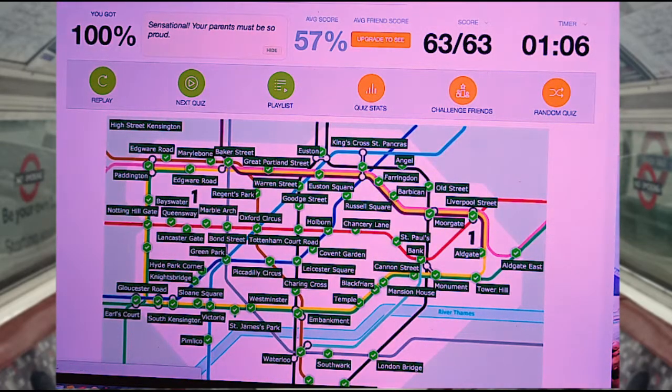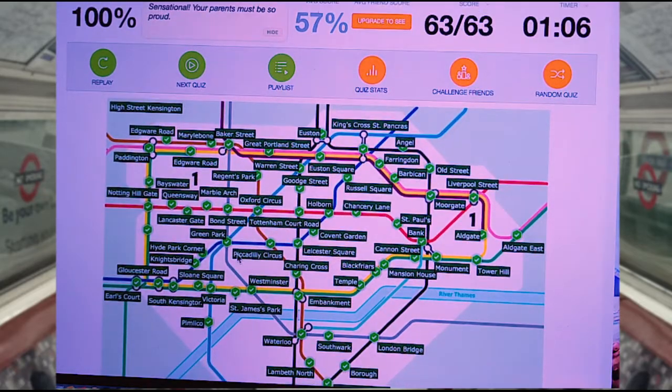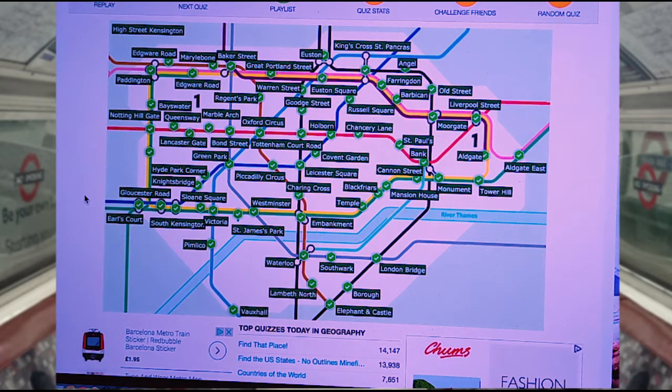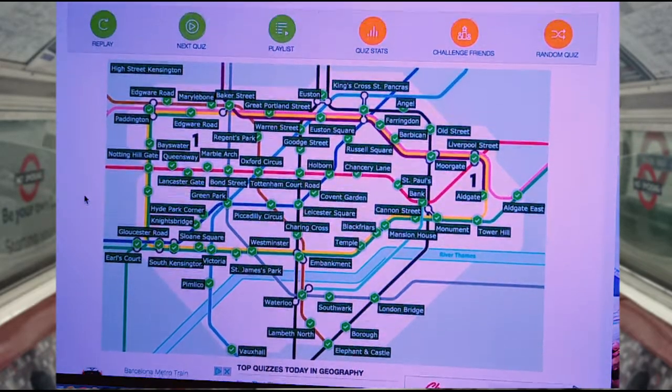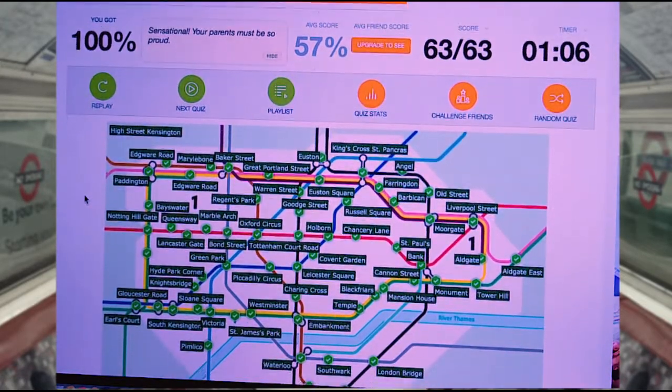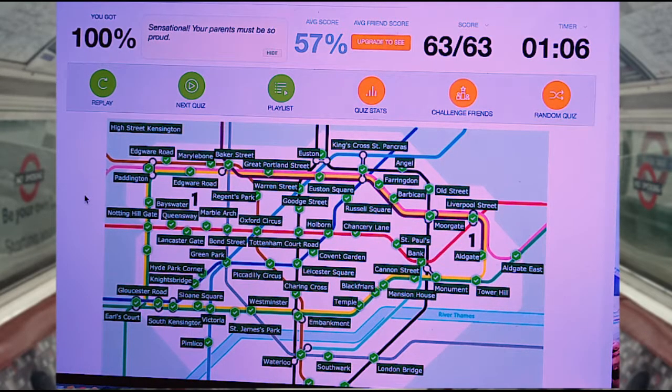Amazing. Oh, okay. I can breathe now. Panic over. I remembered. Wow. Okay. I didn't realize I knew the Zone 1 tube map that well, apart from Cannon Street. I will remember Cannon Street from now on. Okay. There we go. It says, sensational. Your parents must be so proud. I did it with just over a minute left. I'm very proud of that. Okay. Glad I recorded that now, even though I did, as I said, fail to spell most of those correctly first time.